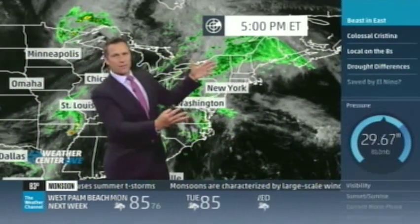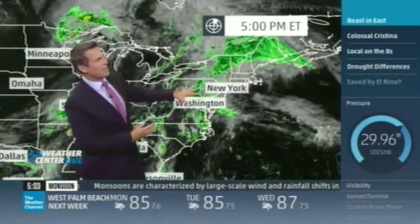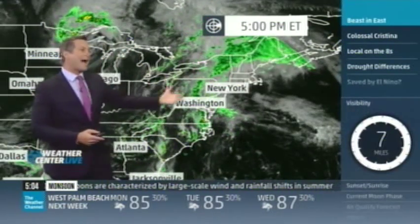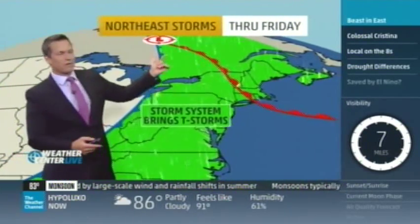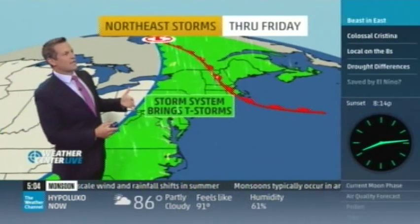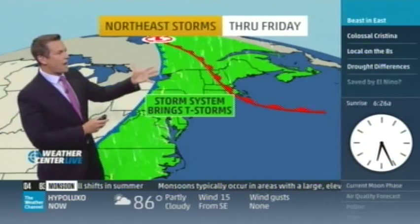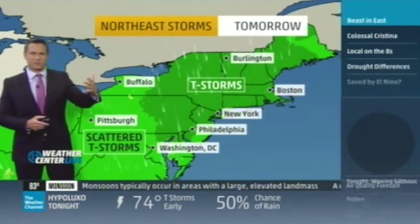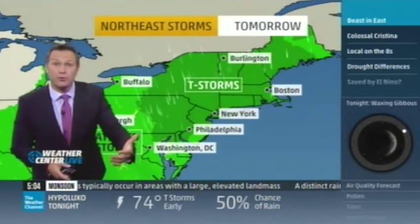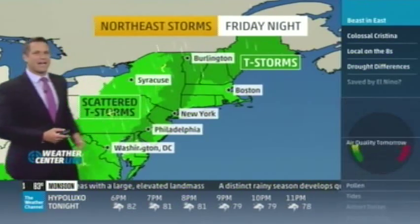A lot of clouds showing up on the visible and radar combination. The white showing us where all the clouds are. The green where the rain is coming out of the clouds. We see a little spin there around the Great Lakes, and this is where it's going to be through Friday with that chance for some more rain and potential for some thunderstorms throughout parts of the Northeast through tomorrow. And then once that cold front gets through, conditions will improve for you here in the Northeast. Chance for thunderstorms tomorrow and then again on Friday night.